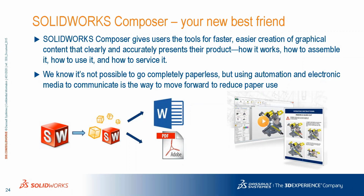So SolidWorks Composer gives us the power to do these types of technical documentation, but digitally, using different types of formats. I can have videos, I can have assembly instructions, I can have whatever. I'll show you a few examples in a minute. Taking away the tedious process and taking away the paper process, bringing it into the software environment.